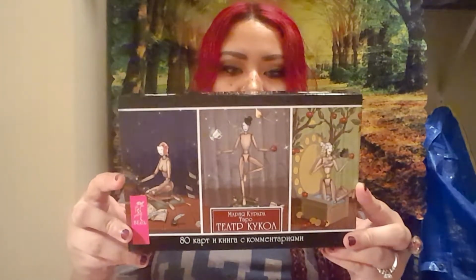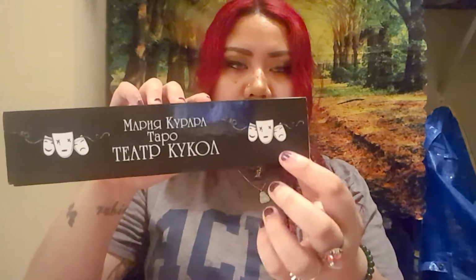So the Theater Dolls Tarot comes in this box. I got this off of eBay, and the seller had a picture of this deck. I try to get decks that have pictures for their images, especially for those that are harder for me to get, or the out of print ones. The images are also on the backs of the cards.